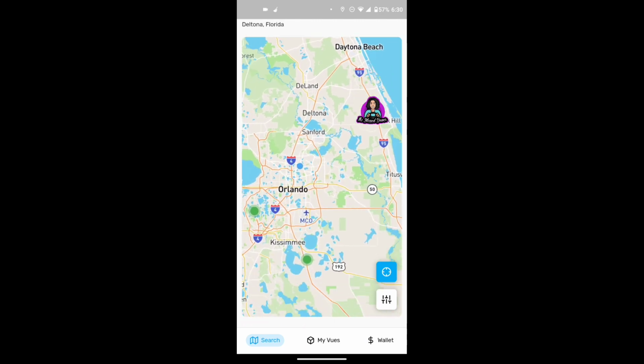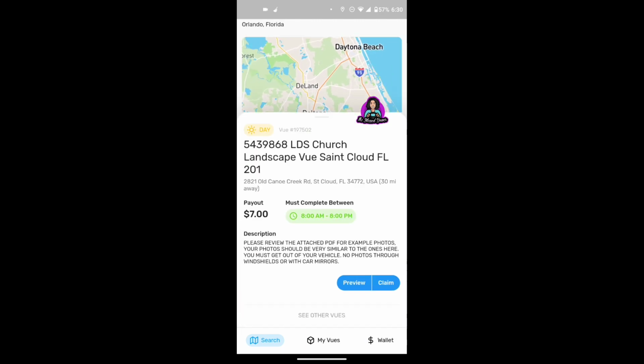Now here's one over here in St. Cloud. Again, this is $7. This is another LDS church. And if you guys are wondering, what is LDS? It's Latter-day Saints. Okay. And so, it's asking for almost probably the same thing. This is for the landscape, and that's kind of how that works.